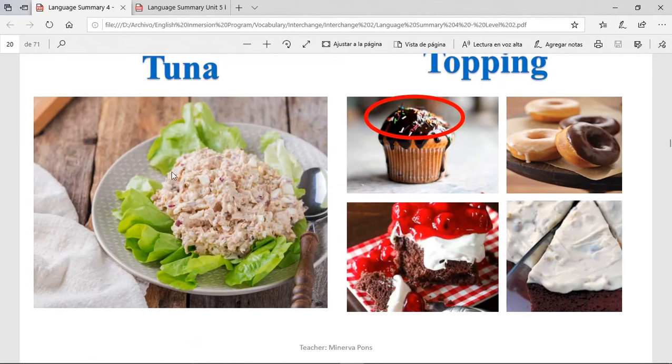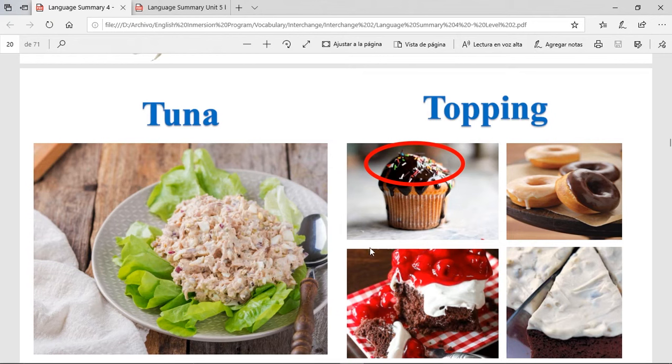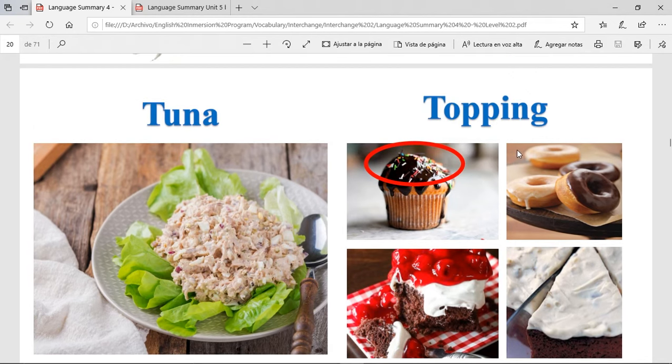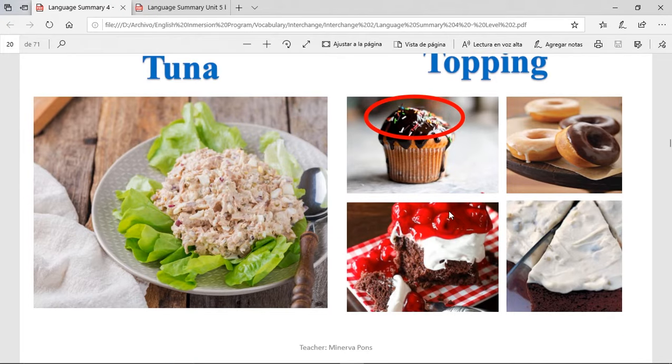Tuna. This is tuna. Topping. The toppings are the things that you put on top of other things that you want to eat. In this case, it's usually used with sugary things like desserts and stuff. For example, in this cupcake, you have chocolate marmalade, but the toppings are the little sprinkles right here. And the topping here can be the cherries and this marmalade. The same with these donuts and this cake.